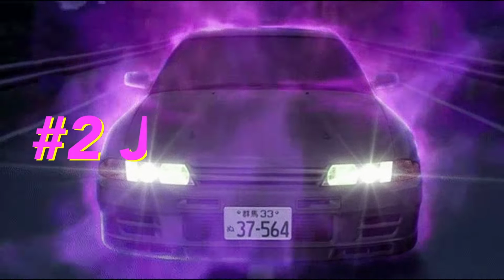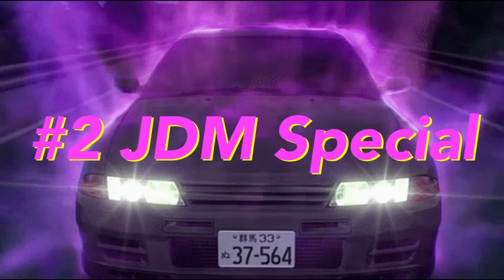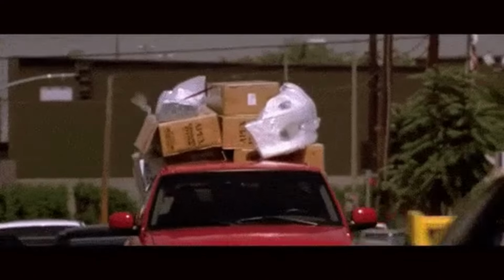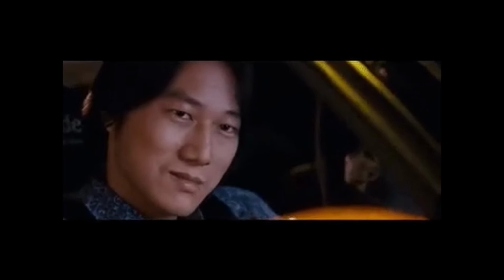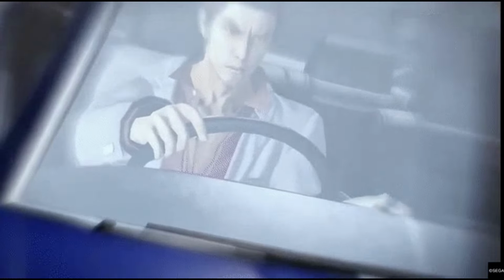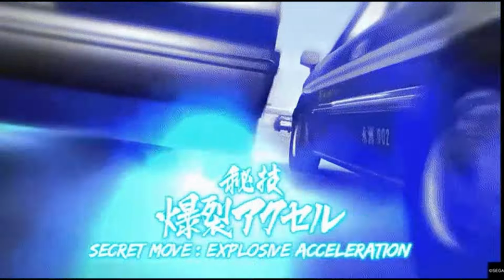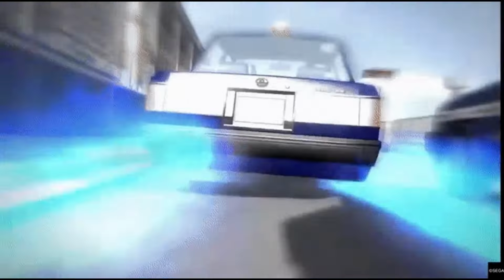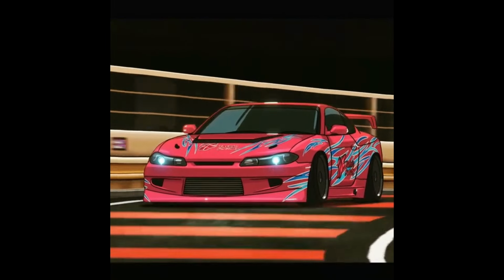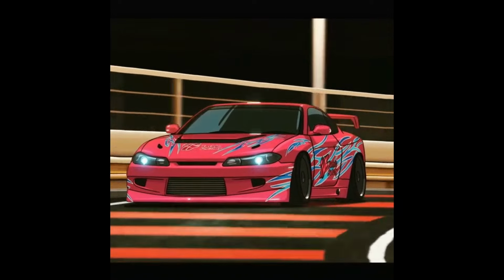Number 2. The JDM Special. The Fast and Furious franchise catapulted JDM Specials to the top of everyone's forbidden fruit list. These were cars designed and sold for the Japanese domestic market and never had counterparts on North American shores. Because JDM Specials are Japanese only, their rarity makes them very appealing.